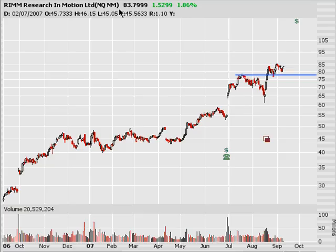RIMM is also performing pretty well, although the price action isn't all that great. You're ahead of an earnings announcement. So for those that took the spread, and if you're still in that, great. If not, look for maybe a front month spread here with a couple of weeks left, and it's probably some pretty good credits attached. It's probably not going to move all that much ahead of earnings.